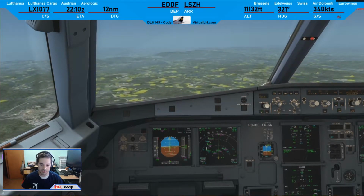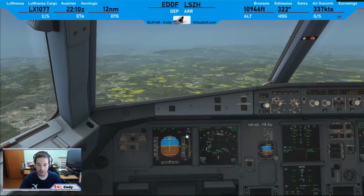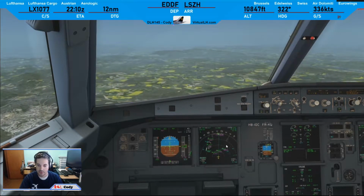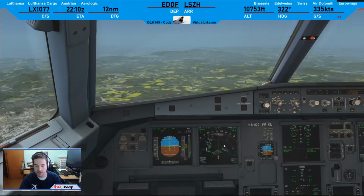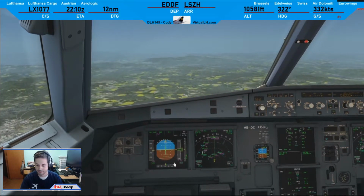And now all of a sudden we were descending at nothing, and now all of a sudden the magenta dot's like, oh wait, I gotta get down for 6,000, that's about 50 nautical miles away, which I'm pretty sure it could do without having to dive.